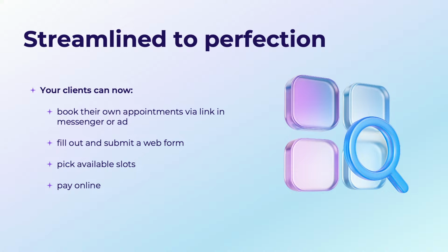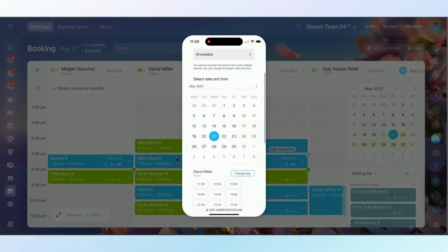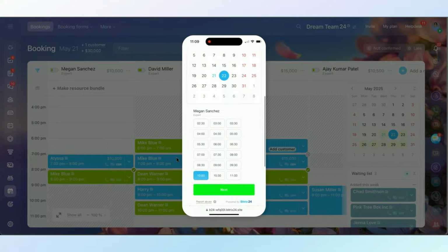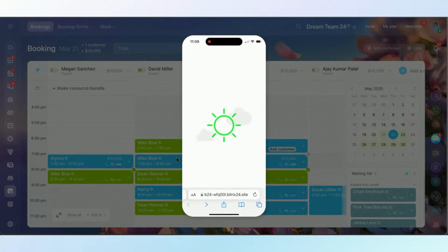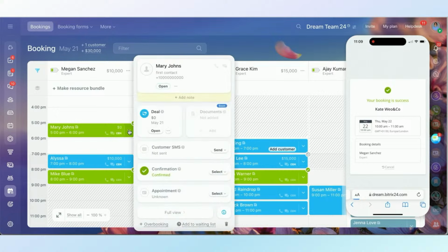They fill out the submit form, they choose the proper time for them, and they will also be able to even pay online, which is amazing. That's great. So let's look at the new booking form. You can add this form to your website or your ad. Your client will choose the time or specialist that they want to visit, put in all their information, and the data will be collected and processed in your CRM.